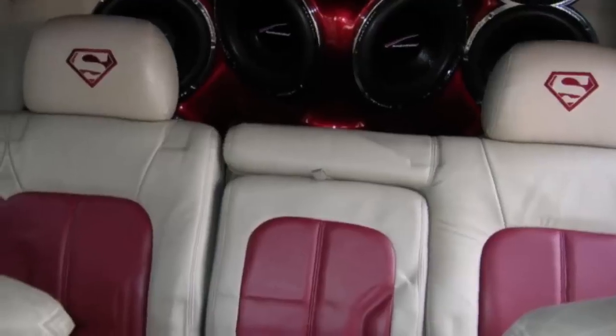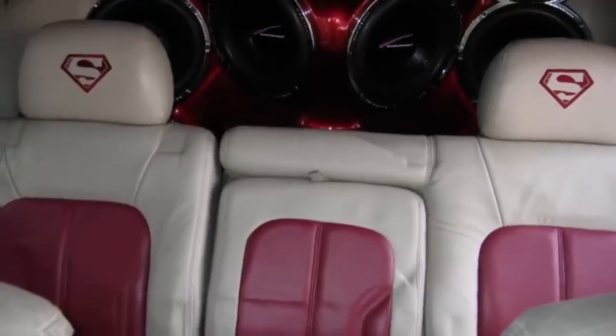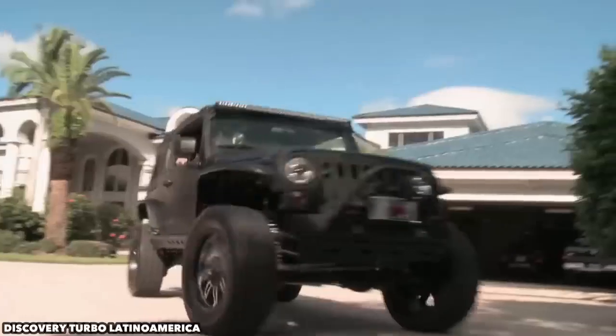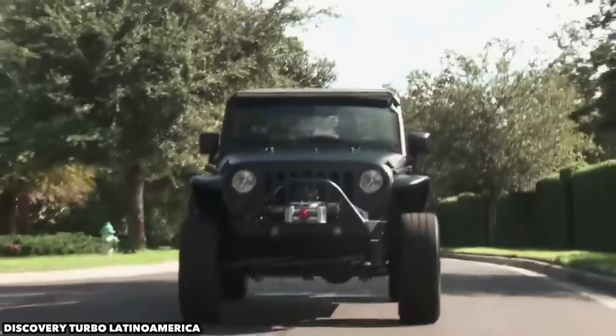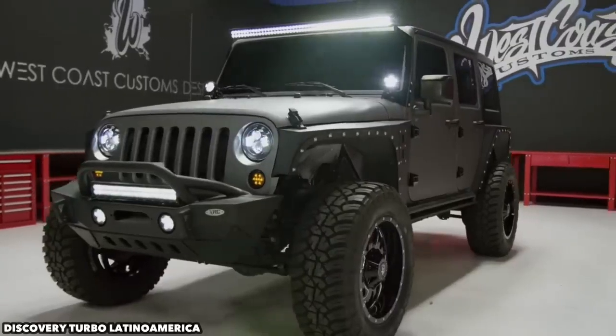That makes getting in and out of normal cars a bit of a challenge, when doors don't quite open wide enough to allow escape. West Coast Customs took on the task of outfitting a Jeep Wrangler for Shaq. The ironic thing is they didn't need to make any frame mods to accommodate his 7'1" frame. But don't worry, it still has plenty of customization.